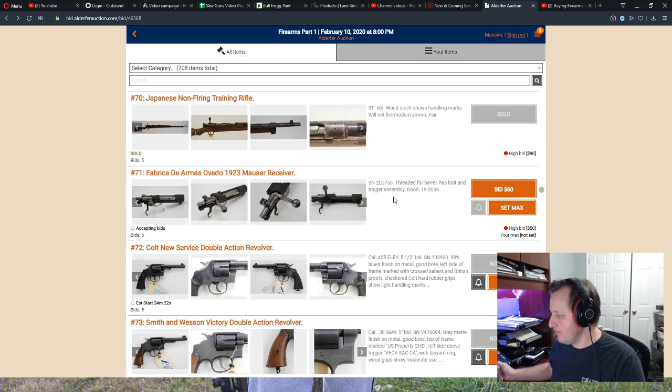Although really, if I didn't already have an SVT-40, I would have bought at least one or two of the others. But I already have one. It's in really, really good shape, and I got a good deal on it. But if there are extra mags, I'll be all over that. Mags are stupid expensive.